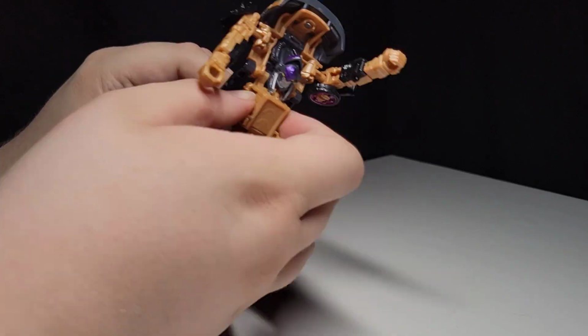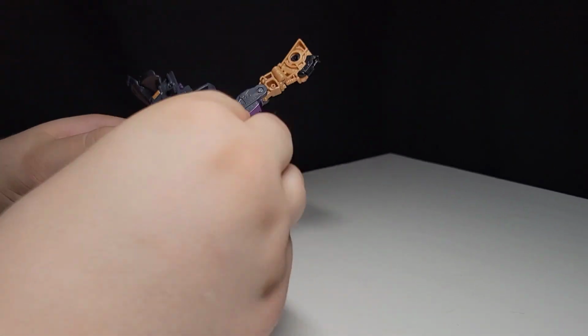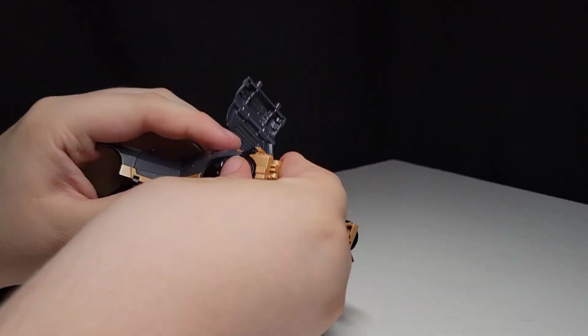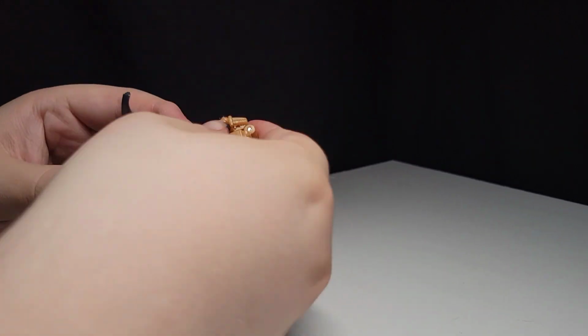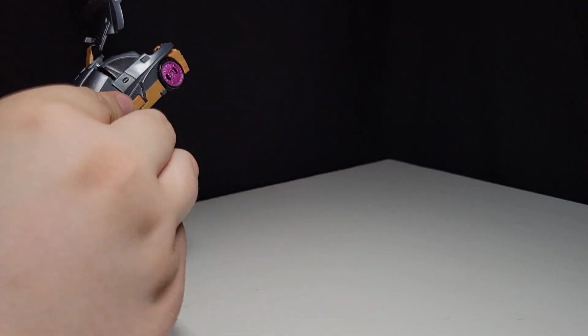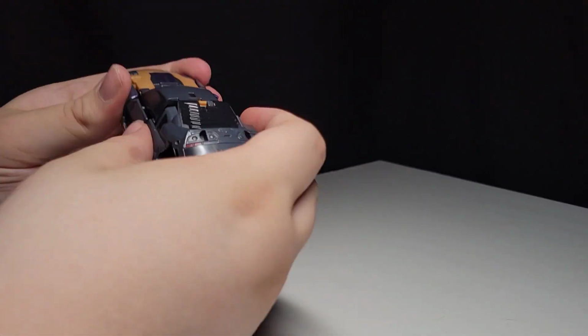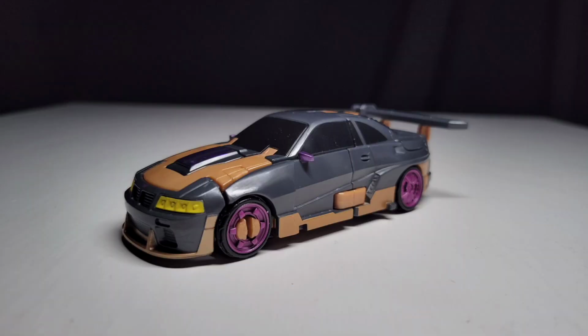As for transformation, I remember seeing a tweet a day or two before I got Nightbird, commenting that the transformation was difficult, and no shame to them, we all have different levels of experience, but because of that, I was expecting an incredibly difficult conversion, and what I ended up with was this overall easy experience. In fact, this is a really fun transformation, and even the sword and knife end up making the spoiler, so that's neat. And here she is in her Nissan Skyline R33.5 mode.